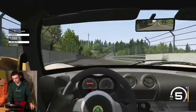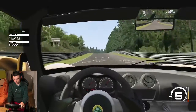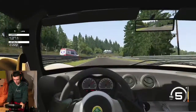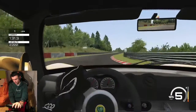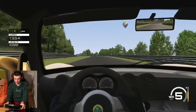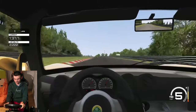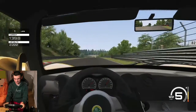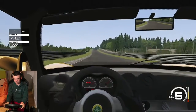Now, up the hill we go. I'm gonna lift before the jump, dab the brakes. I probably could have gone flat over it and braked a bit after, but I am not risking it. I want this benchmark to be clean, hopefully. I'm so nervous. The practice lap went that badly that it's taken all my confidence away, but here we go.